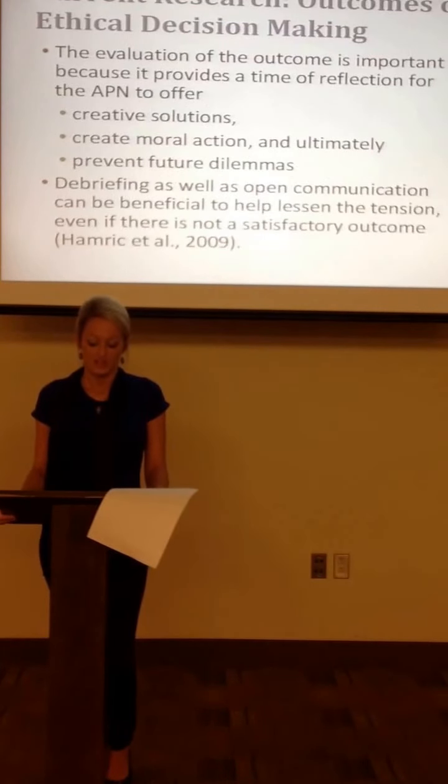The evaluation of the outcome is important because it provides a time of reflection for the APN to offer creative solutions, create moral action, and ultimately prevent future dilemmas. Debriefing as well as open communication can be beneficial to help lessen the tension even if there is not a satisfactory outcome.